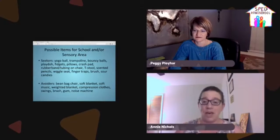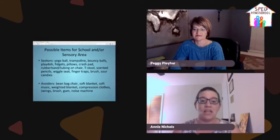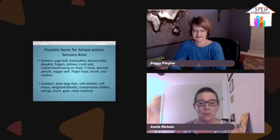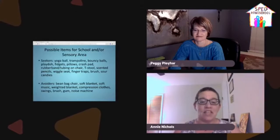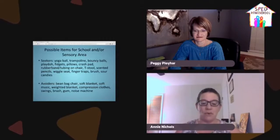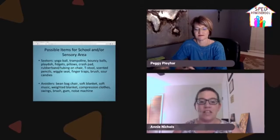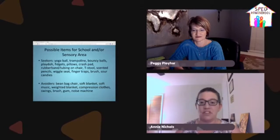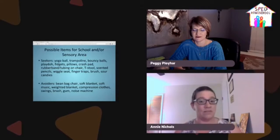You can do a crash pad, which is basically a big pillow, so they run and jump into it. You can put a big rubber band or exercise tubing on the bottom of a chair so kids can kick their legs back on the chair. A T-stool is basically a 2x4 that you cut here and here, and it makes their knees have to be at a 90-degree angle. You can find measurements online for free, but they have to use their core to stay sitting. And so again, muscle movement keeps our brain on.